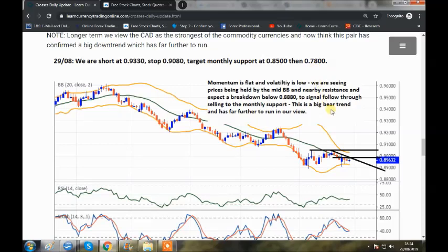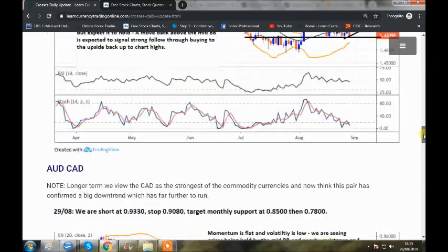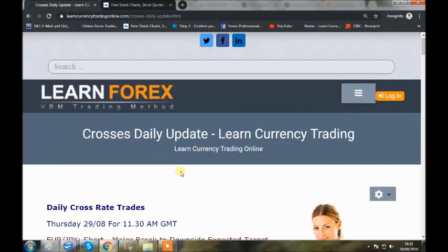CAD just the strongest of the commodity currencies. Also like it long on the NZD longer term as well. I don't rule out a little pop up in the short term, but that'd be a selling opportunity. Right, let's go and look at some more pairs too volatile.